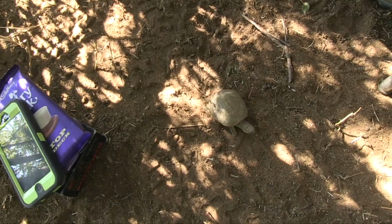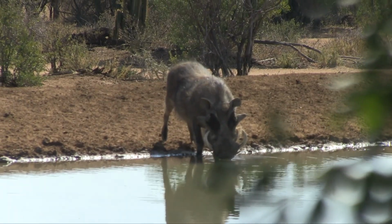It was probably getting pretty late in the afternoon. We had been sitting there since daybreak, and unfortunately nothing I was looking for had showed up at the water hole yet. But lo and behold, my old favorite friend shows up, the warthog.